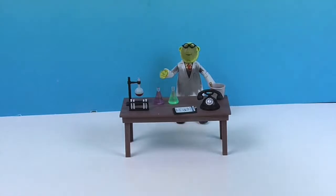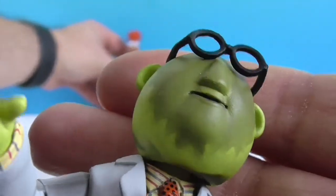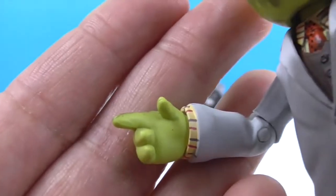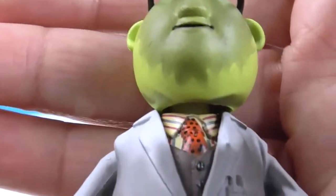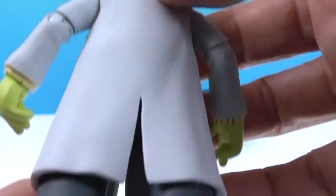All right, now time to look at Bunsen. Not the burner, the man. So there's the explosion on his face, and of course he's always funny because he doesn't have actual eyeballs. Yeah. He has the glasses. He is pointing, so apparently it wasn't his fault. Yeah. Or maybe saying, "Watch out for that." Look at his little tie, little striped shirt. Here's his pocket protector with his pens inside. Explosion on his coat, and let's take a look at the back.